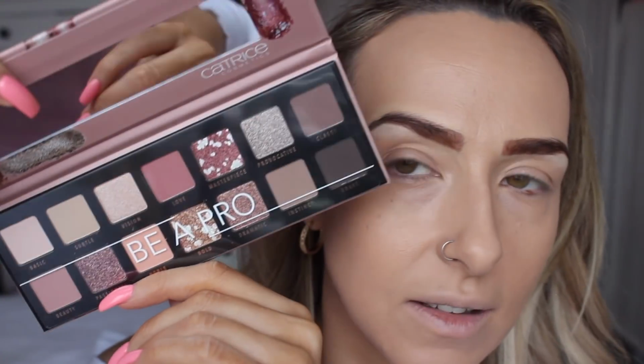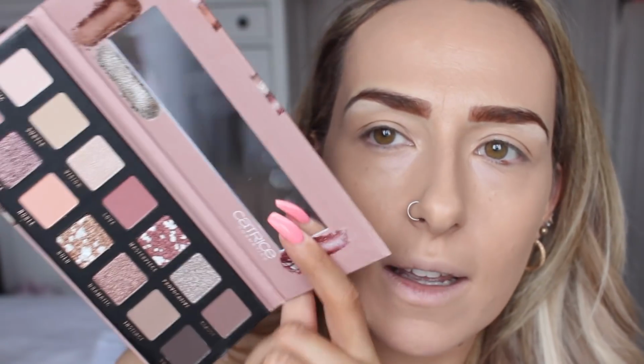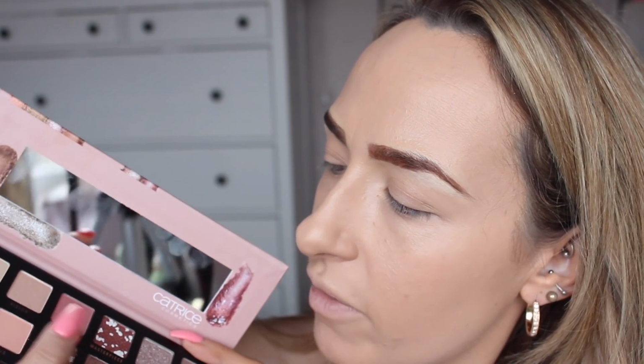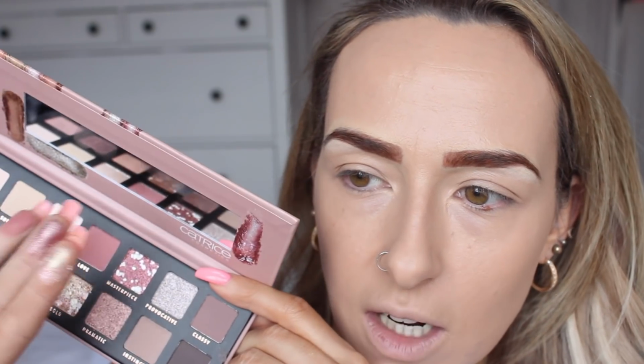So this is what the palette looks like up close. It has this little plastic sheet on it, so I'm going to take that off. So that's what the shades are looking like. It's so pretty. It's definitely not something I've seen from Catrice before, but I'm excited to try it out. It reminds me of the Huda Beauty layout of her shadows, the textures of them, and the way they have different bits of sparkle in them. Let's try a matte here. Oh yeah, they're really nice. We'll see how we get on with them on the eye, because that's the only way I'm going to know.